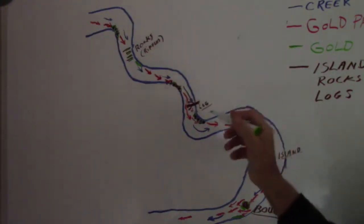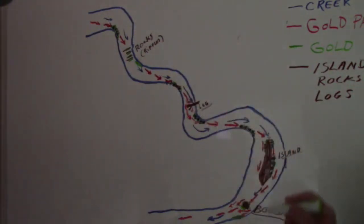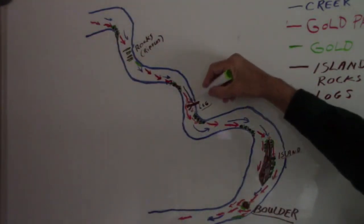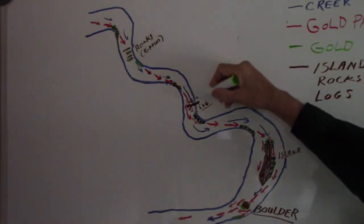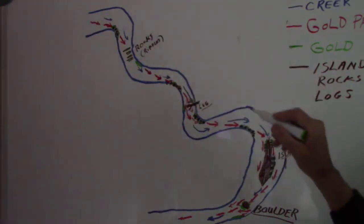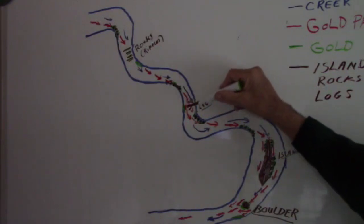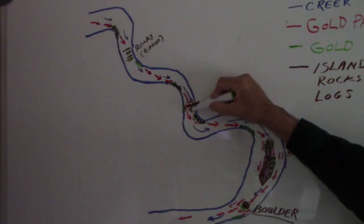And then you've got this. It's not infrequent to have a log fall in here. So now you have some different things going to happen. You're going to have a slight buildup of gold right here. It's going to change the flow of the water around to this side, so you're going to have a slight buildup of gold right here on that side. And depending on whether you're getting underflow under the log or just overflow, you can probably lay in a little bit of gold right here.